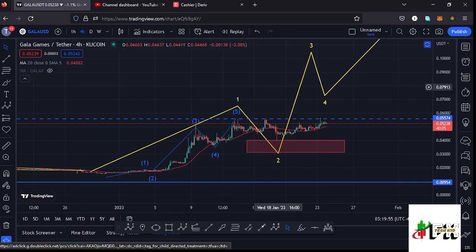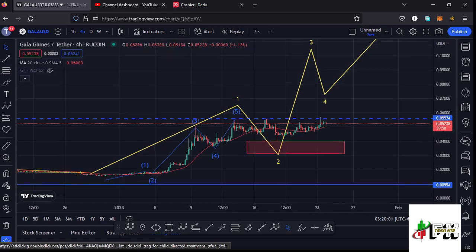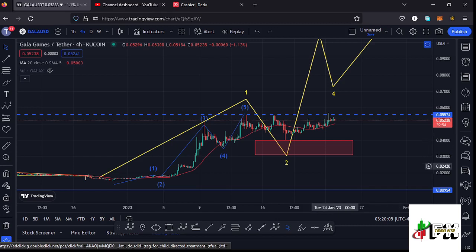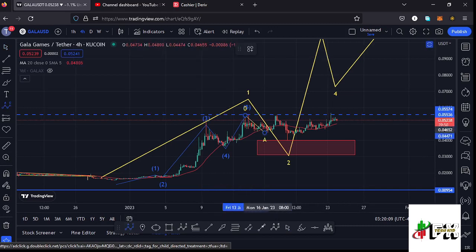There are chances that we might have seen the low for this second wave after retracing back to the fib level 0.382, and because the second wave is a corrective wave, you also expect to see an ABC corrective structure. And here on the charts we can term these as a wave A, then a wave B, then a wave C, retracing back to the fib level 0.382, and whatever we are seeing at the moment could be the start of that wave 3 to the upside.